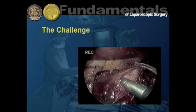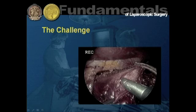So the challenge is, this is a video clip, if we can get it to play, from a Heller myotomy, and the skills that people need are quite fine. That is, how do you teach someone to be able to divide the muscle of the esophageal wall without making a hole in the mucosa? You really have to have exquisite depth perception, and you have to have very good control of your instruments. And that's what we're trying to get people to acquire.